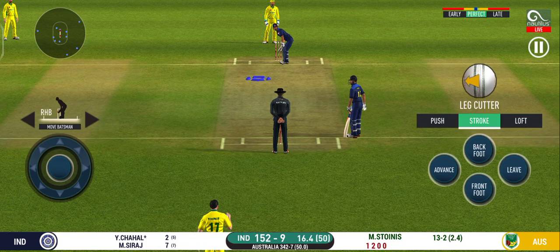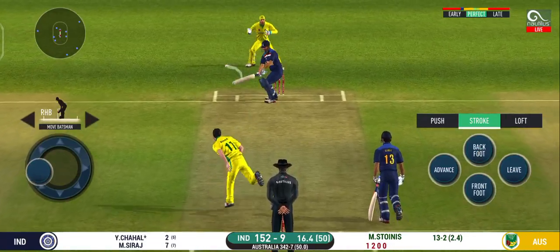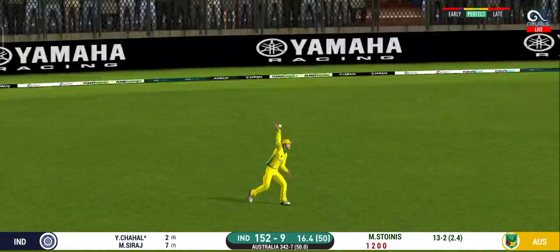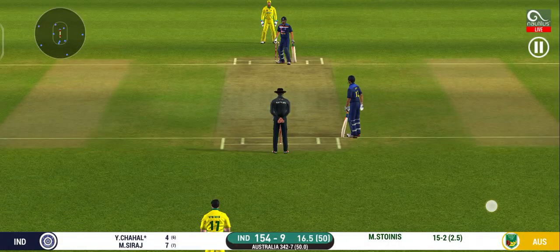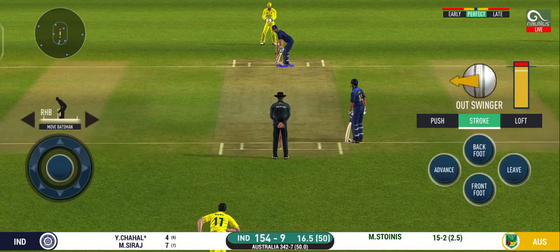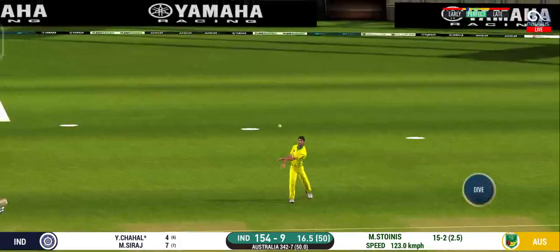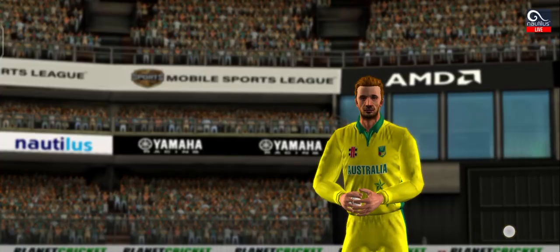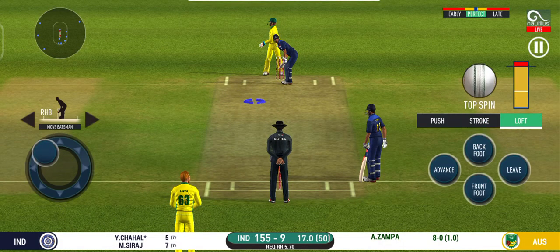The bowler is bowling from his favorite end. That's into the gap. Should look for two. That is excellent running between the wickets. That is excellent running between the wickets. There is a fielder at deep extra cover.